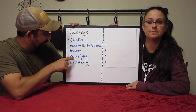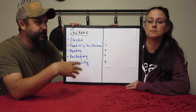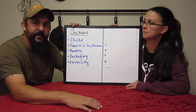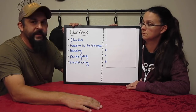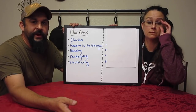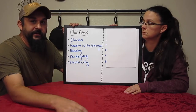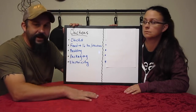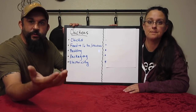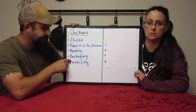Right. The next thing is packaging. When you get the chickens to the age where you process them, how are you going to package them to put in the freezer? This isn't just if you're selling them, but if you're having them on your homestead, if you're going to put them in the freezer, you either need freezer paper or vacuum seal bags. We use the Texas shrink bags, which work really well, but you need some type of packaging, and there's a cost involved with that. Right.